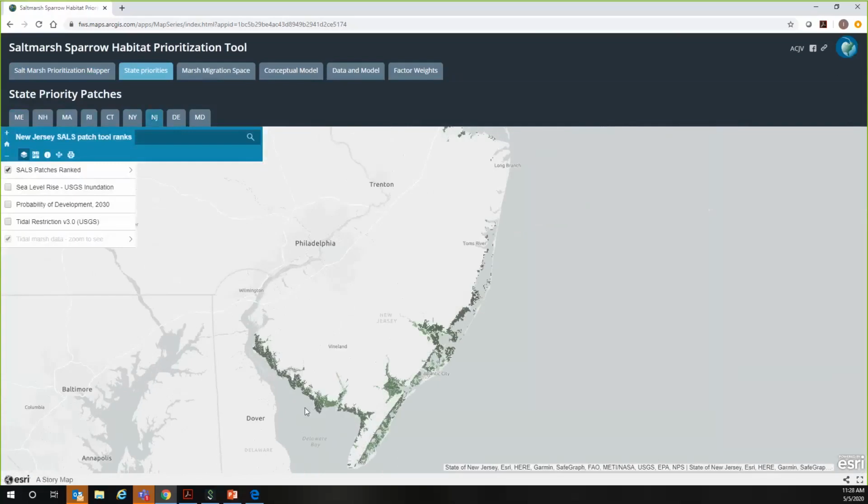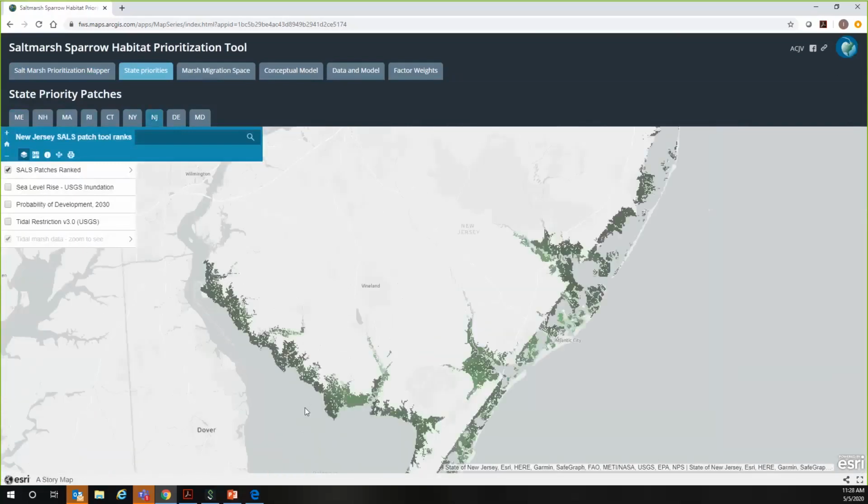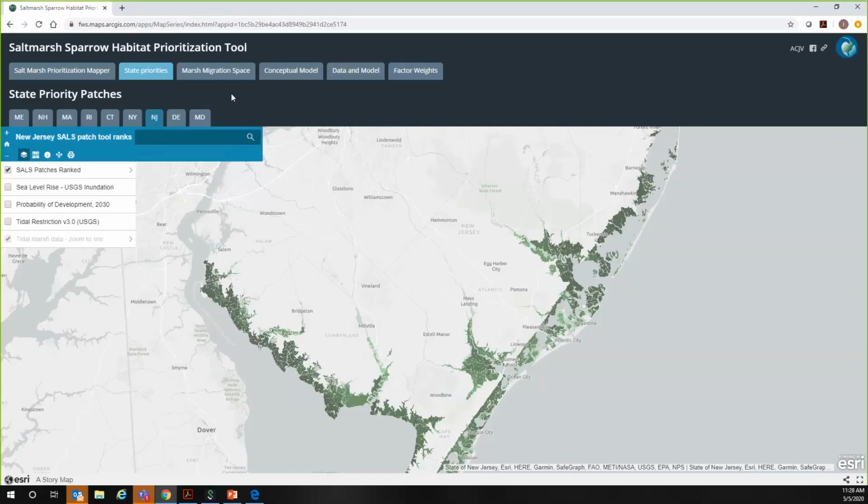This is Jean. Can I ask a question? You said that you could look at protected areas. Can you also look at the amount of land use changes, development or agriculture, et cetera? Land use changes. No, I wouldn't say we've incorporated that in any way. Kirsten can maybe jump in.